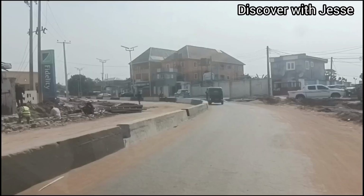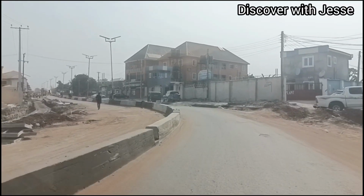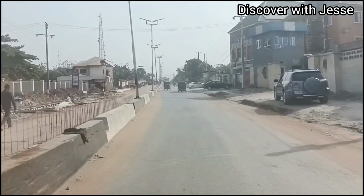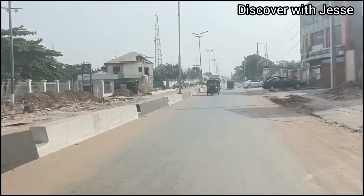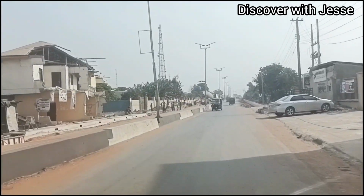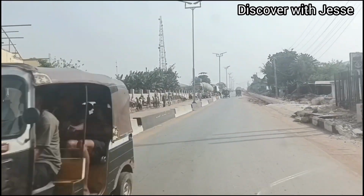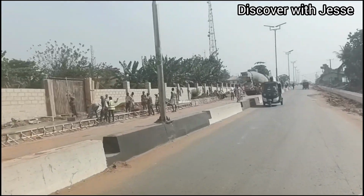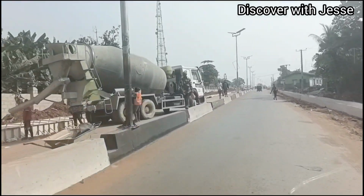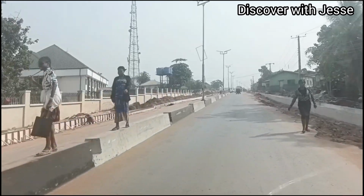So this is Bank Road now. Okay, this is Bank Road, and you can see the extent to which work has been done here, and work is still going on here every day. Anytime you pass here, you can see men at work. You can see them over there. Yes, they are constructing the drainage there, and you can see the cement tunnel or whatever it's called.